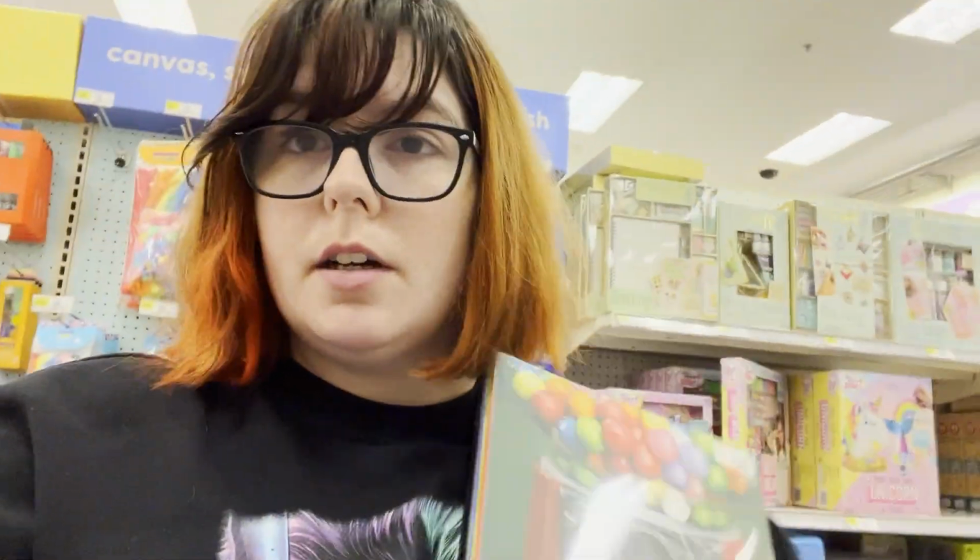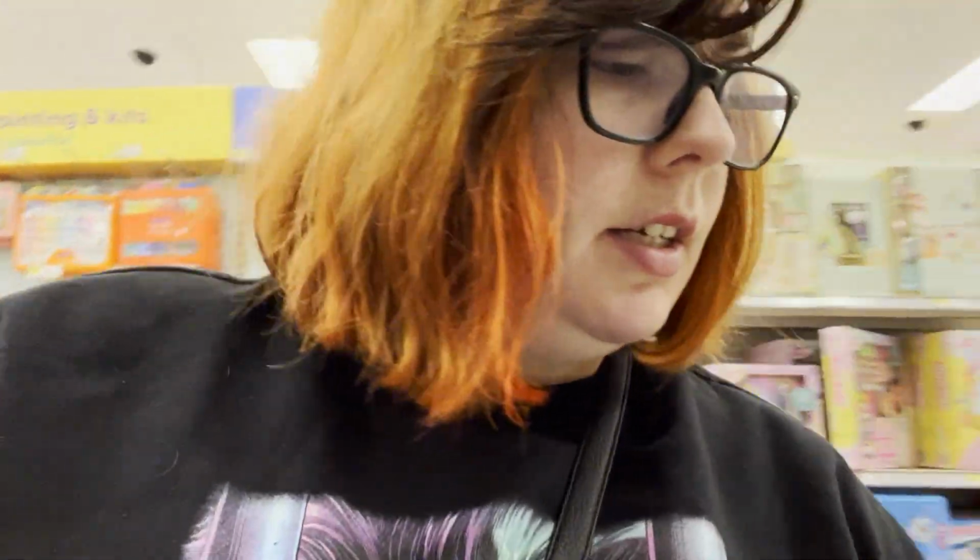Construction paper, but all I'm finding is cardstock, so I don't know. Does Target not sell it?